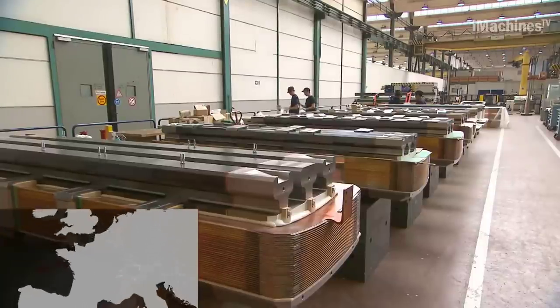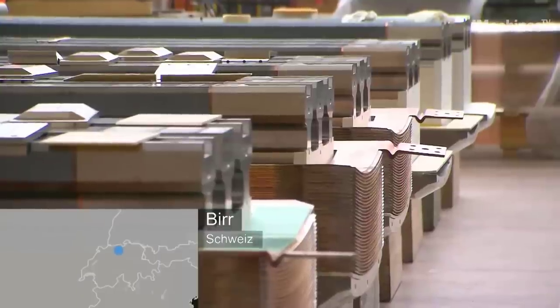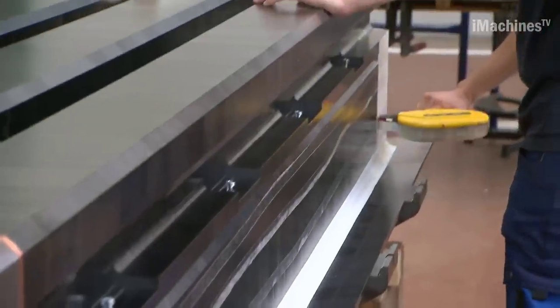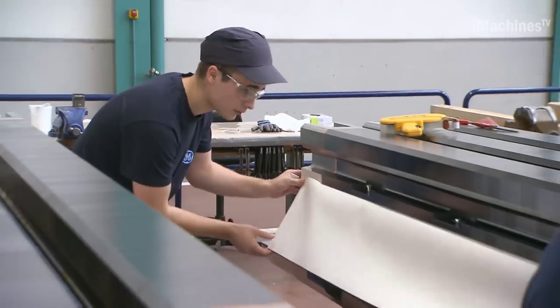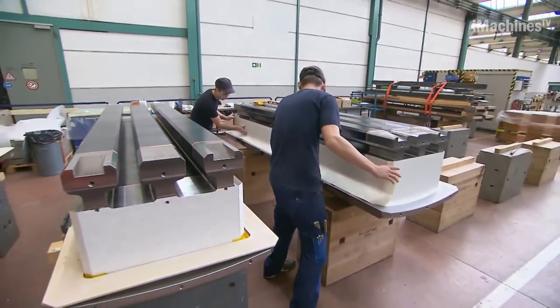Transformer manufacturing process, core manufacturing. The transformer core is constructed using thin electrical steel laminations stacked together and tightly clamped. The laminations minimize energy losses through eddy currents and ensure efficient power transfer.